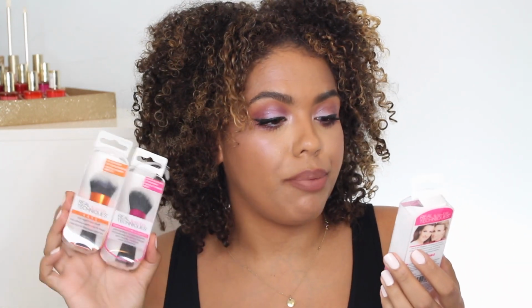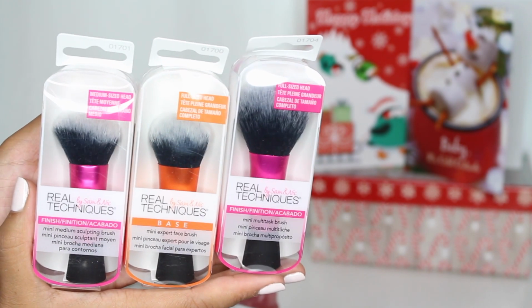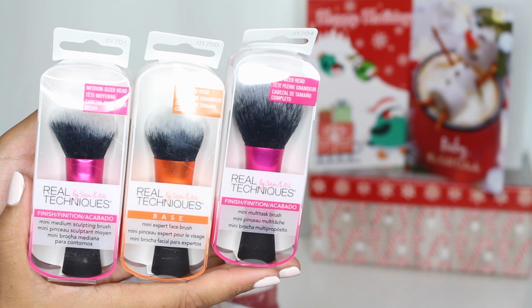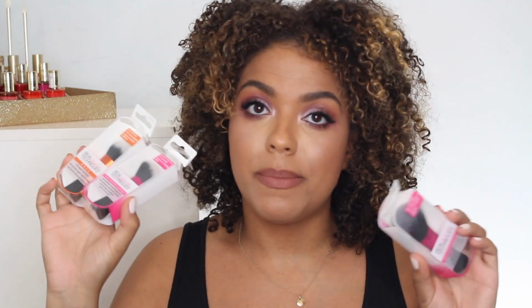These are the three brushes. So I have the mini multitask brush along with the mini medium sculpting brush and the mini expert face brush. I absolutely love their brushes. I think these would be great for travel. If you're the kind of person who touches up your makeup throughout the day and carries a makeup bag, this could be a great option.